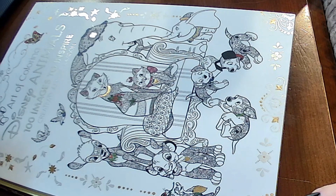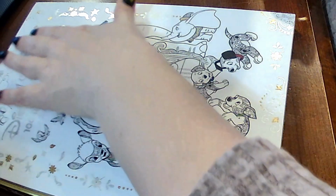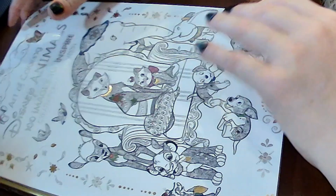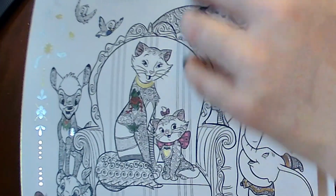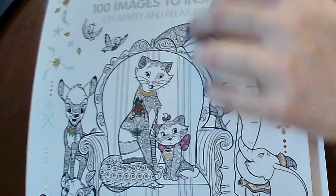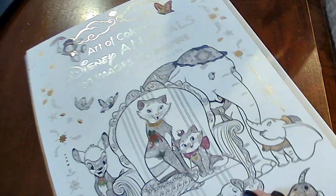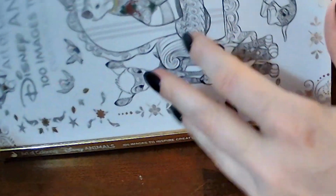So the video that I had planned for today is getting bumped back, and I figured we could spend some time coloring. We haven't done that in a very long time. So I pulled out The Art of Coloring Disney Animals, 100 Images to Inspire Creativity and Relaxation. I do love these books, and I haven't touched them since the last video I did on here, so I've really been missing that. And I picked out, I thought, a fun picture for us to work on today.